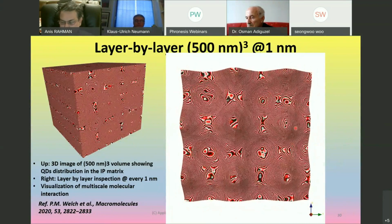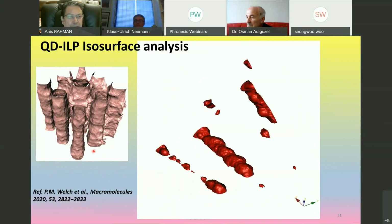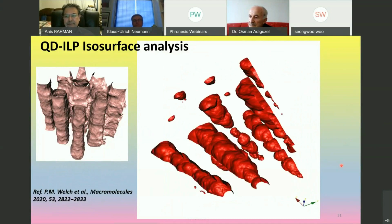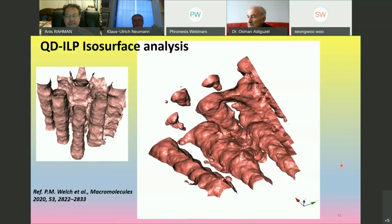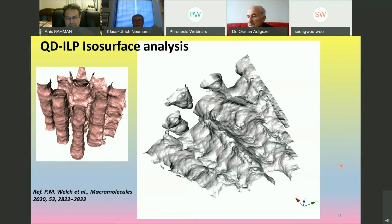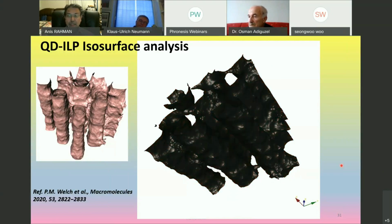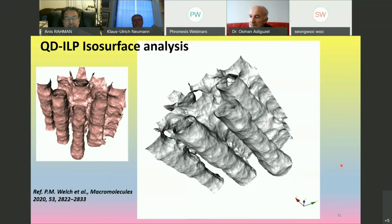And then the next one is, if you see on the left, a particular isosurface value gives that distribution. But if we vary the isosurface value from one end to the other end, we see the internal distribution of the polymer cylinders changing, and the quantum dots remain in the middle, which is not shown here because the isosurface corresponds to a single value, a single material corresponding to that value. So it shows clearly how the cylinders are arranged within the volume.